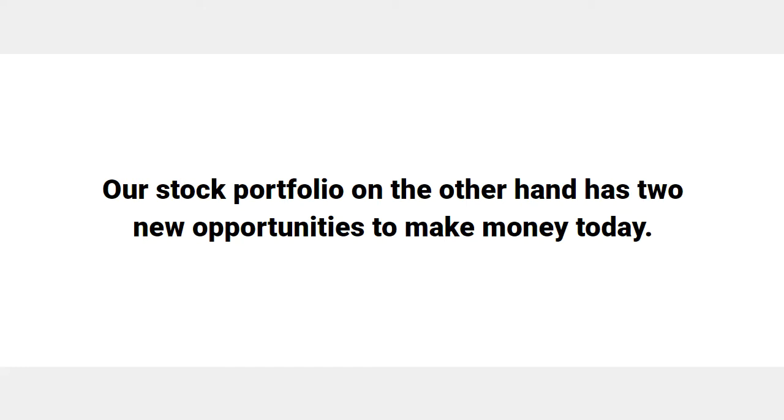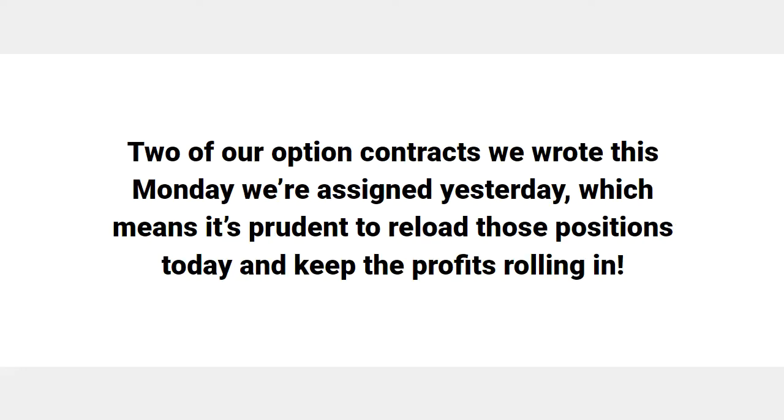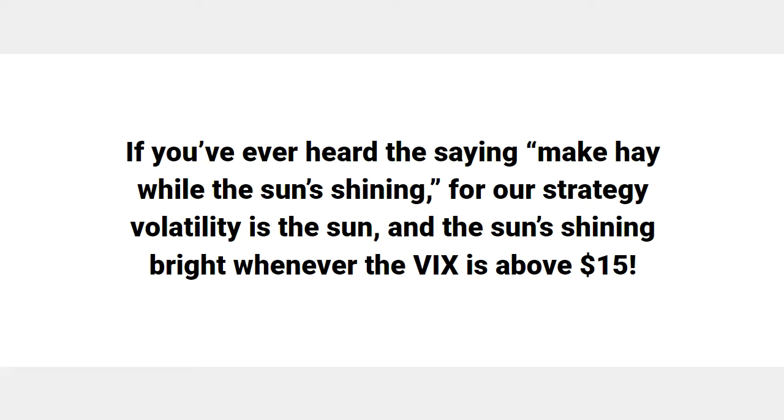Our stock portfolio, on the other hand, has 2 new opportunities to make money today. 2 of our option contracts we wrote this Monday were assigned yesterday, which means it's prudent to reload those positions today and keep the profits rolling in. If you've ever heard the saying, make hay while the sun's shining, for our strategy, volatility is the sun, and the sun's shining bright whenever the VIX is above 15.